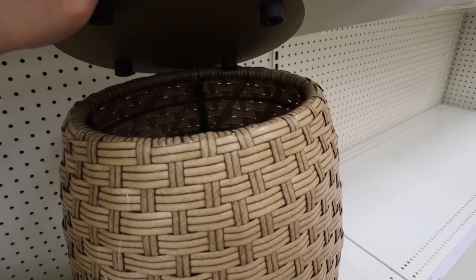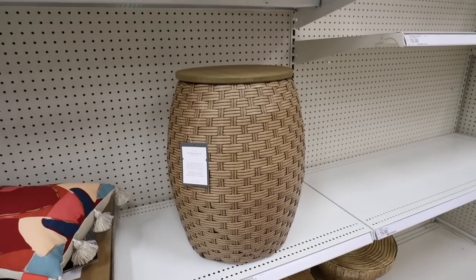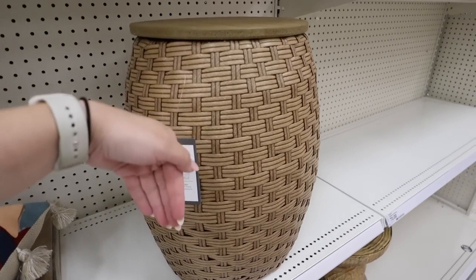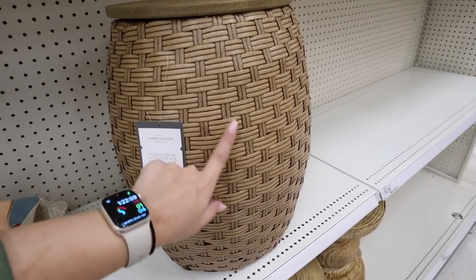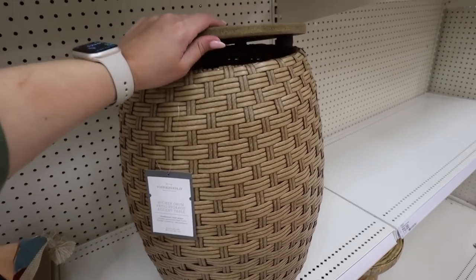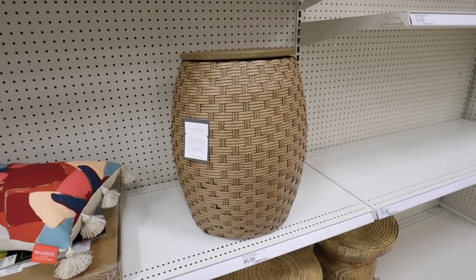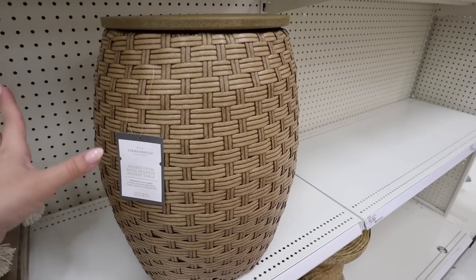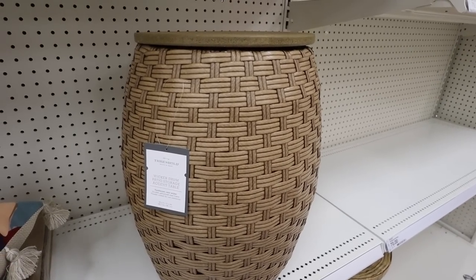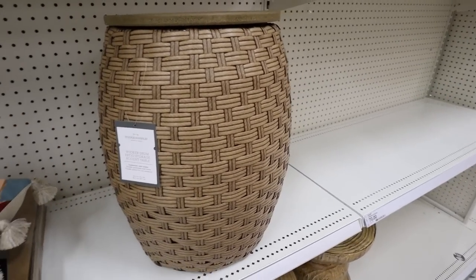So this actually comes off and there's great storage in there, which is so, so nice to be able to kind of store things away. Maybe like an extra pillow or a blanket if you have more of an enclosed patio, because if you have this outside, water could get in. Maybe by a pool if you want to put goggles in here or something. Tons of things you could keep, citronella candles in here. Lots and lots of things that you could do with the storage portion of this. It's a hard woven resin wicker and this one is $90.